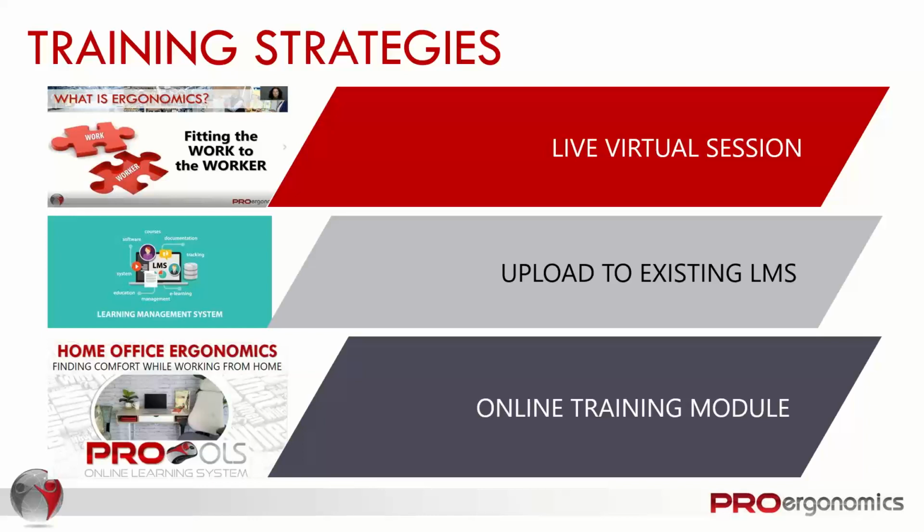So it works really well, depending on the type of environment you have, the amount of turnover, etc. But there can be some drawbacks to that as well. I think the other two options, the idea of an online module or a module uploaded to an existing learning management system, address many of those concerns, with the obvious drawback that it's not live, right? You're not getting that live interaction with an ergonomist, delivering content about ergonomics and ergonomic setup.